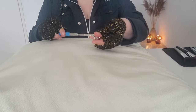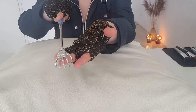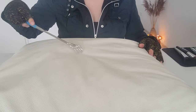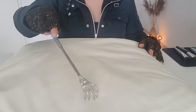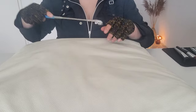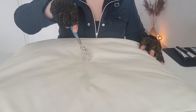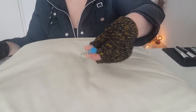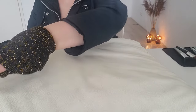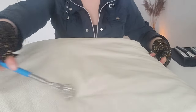Next, we are going to use a very nice tool as well. It has a little hand, and that makes very nice scratching sounds and scratching feelings on your back. Do you like this tool? Good.